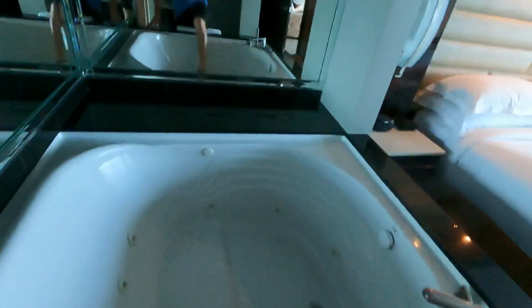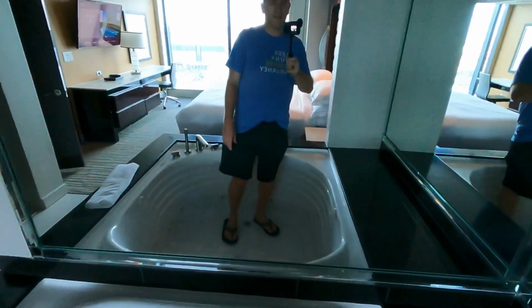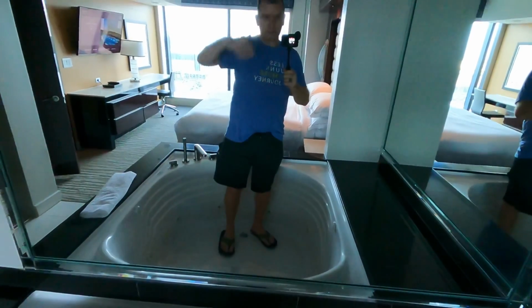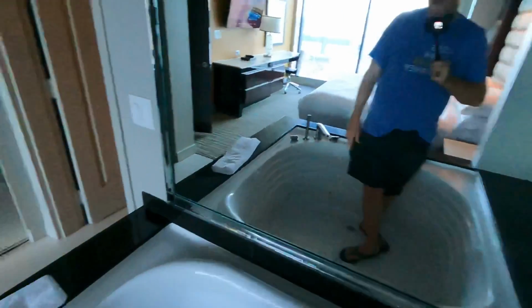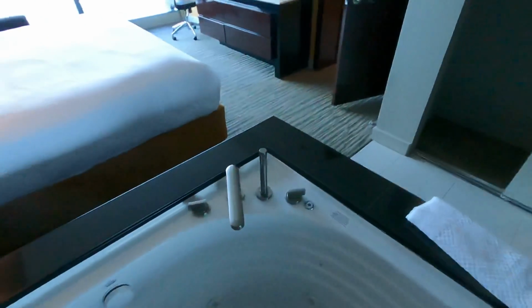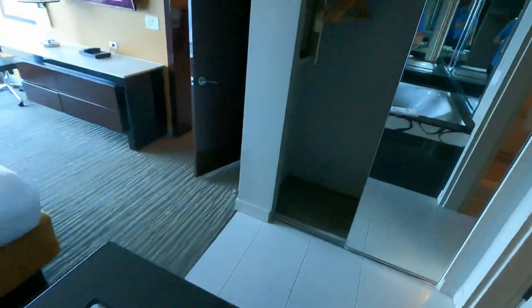To give you a depth perspective, I'll step in it. And yeah, it's easily a 2-person hot tub. You can see in the reflection how big. I'm 6 foot tall, so maybe it's 2.5, 3 feet deep. And there are some little buttons here and stuff. Then you have a closet with a safe.